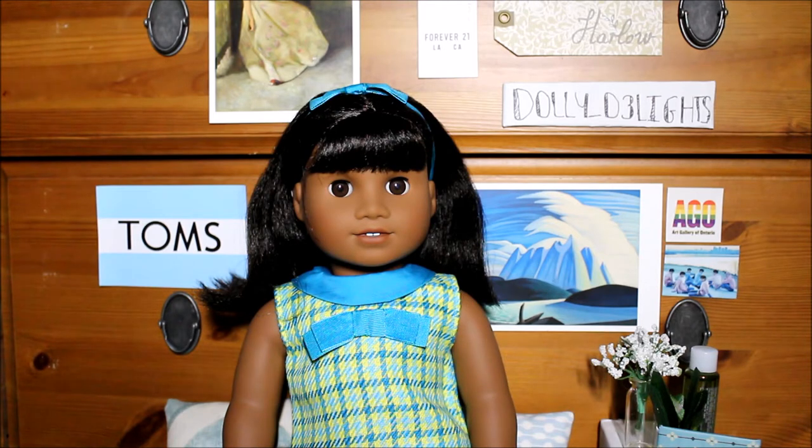So please welcome Melody Ellison to the Dolly Delights family. I'm so excited to welcome her into my family. I've been really wanting her for a little bit now, and I've been wanting to get another American Girl doll. So I finally got Melody, and I couldn't be happier. She's such a beautiful doll.